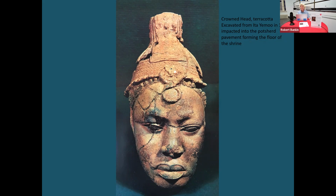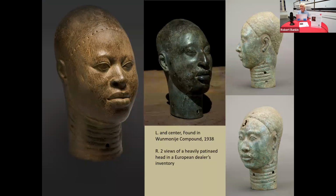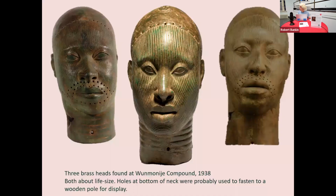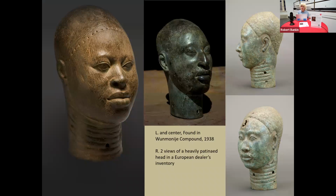Would you just go back one? This guy, the lady, this one on the side. Is she wearing... No, this is the lady. No, she was talking about the other one. This one right here. That's not a lady. That's a man. Really? It's believed to represent a man.